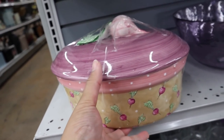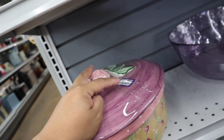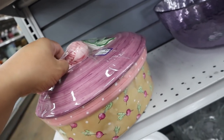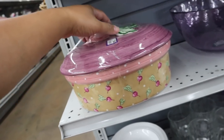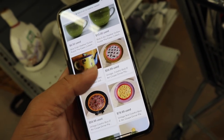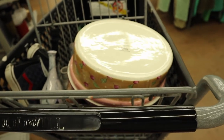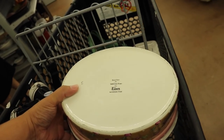This is so stinking cute. I also think this is half off because blue tags are on sale. Stop it. Okay, here, stuff is pretty expensive. I don't know, it's so cute. I just like it. It's so whimsical. It's so fun.